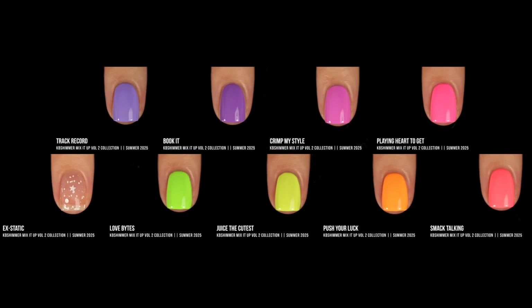I love the way that all of these colors look, and I truly could not even imagine just wearing one of them, because how pretty are they just flowing into each other like a rainbow. I had to wear 5 of them at once, and I honestly think that my next manicure is going to be 5 of them as well, and they can all be brought together with that topper too. I just think this is such a fun collection.